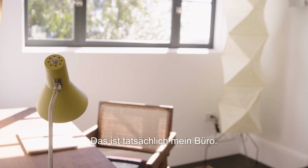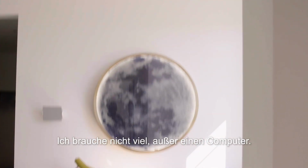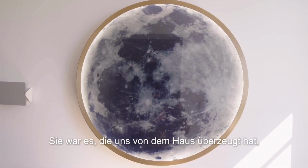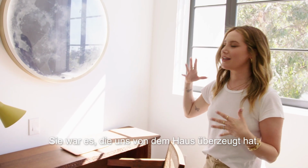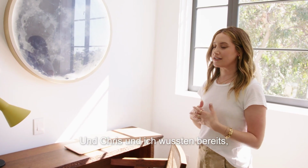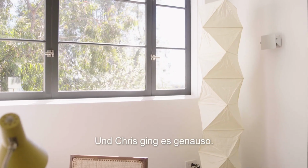So this is actually my office. I just don't really need much except for a computer. This moon art was here. This is actually what sold us on the house because the past owner had a huge collection of art, and obviously me and Chris knew we were naming our baby Jupiter, and seeing this moon, there was just something about it that I was like, this is the house, and Chris felt the same way.